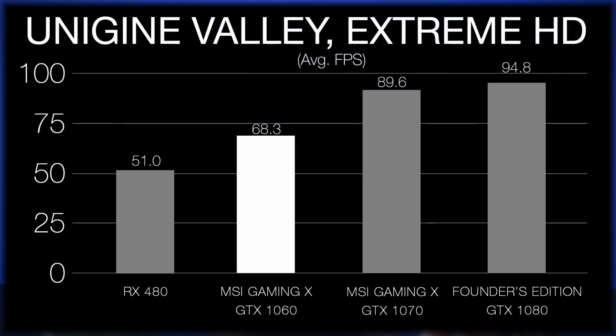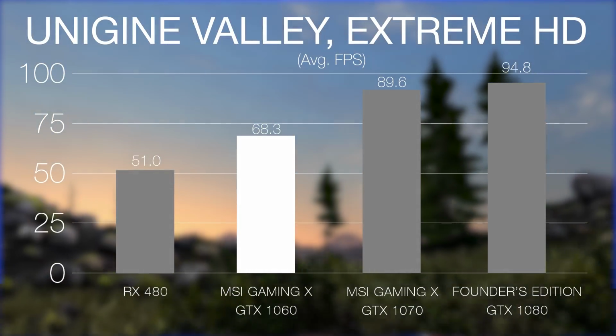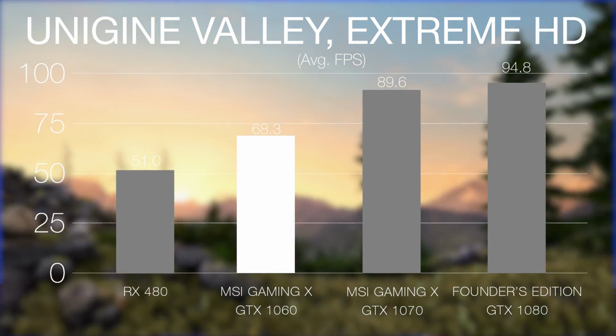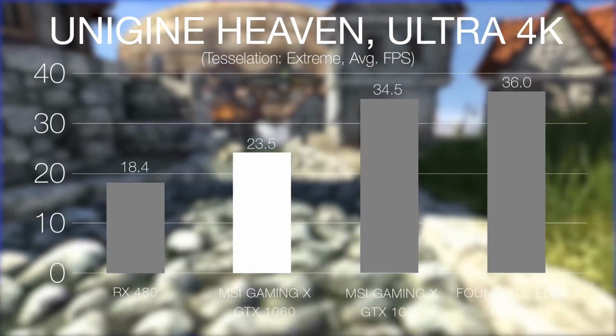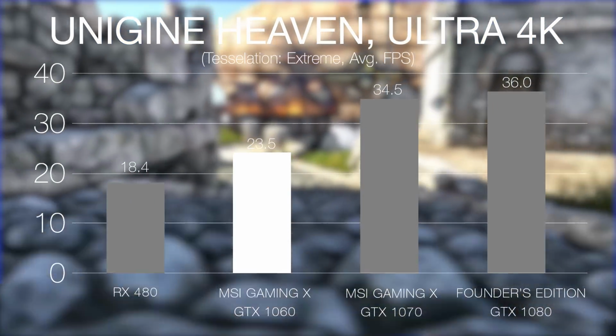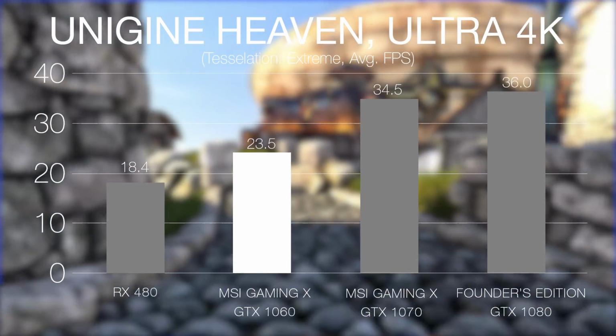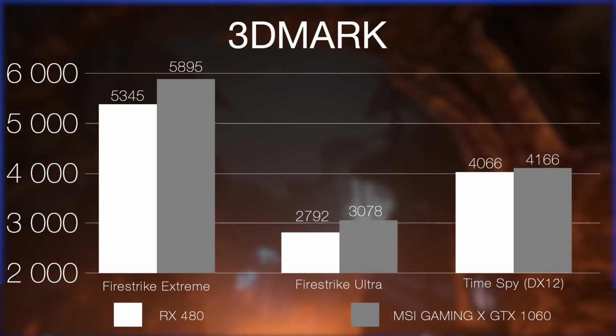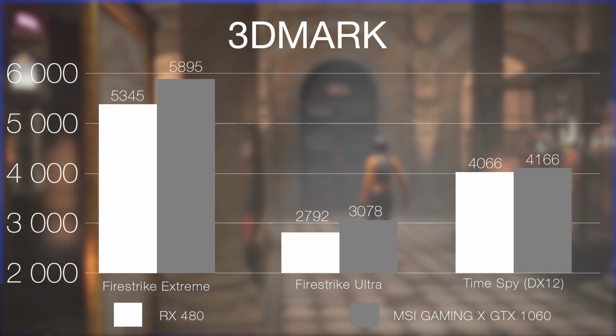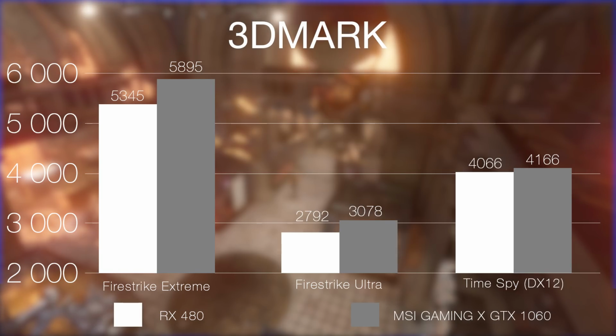For synthetics, we tested in UNIGINE Valley and Heaven, as well as 3D Mark Extreme Ultra and the new DirectX 12 Time Spy benchmark. Again, across the board, we see the 1060 performing just slightly ahead of the 480. Interestingly, our system pulled a little less power from the wall with the 1060, about 40 watts, than it did with the RX 480 at around 60 watts, but the 1060 system used more under load at 170 watts to the 480's 160. Now that's the whole system, not just the card, so just so you know.